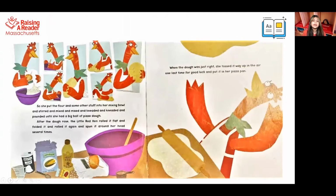So she put the flour and some other stuff into her mixing bowl and stirred and mixed and kneaded and pounded until she had a big ball of pizza dough. After the dough rose, the little hen rolled it flat and folded it and rolled it again and spun it around her head several times.